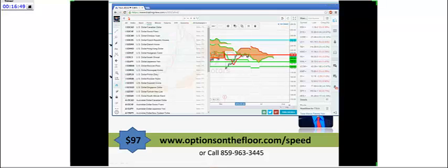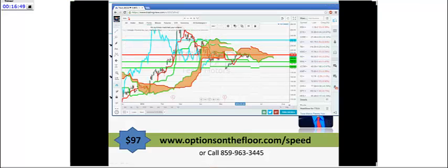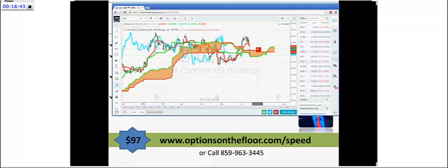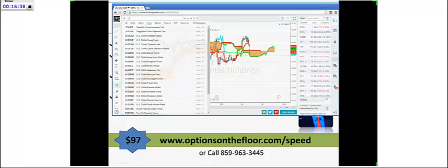UAL, huge pullback today on all the airline stocks. Micron, we went over. Micron's a buy. UAL, I wouldn't want to take anything in UAL. This is a trading range stock. Ichimoku Cloud works best on a trending stock.